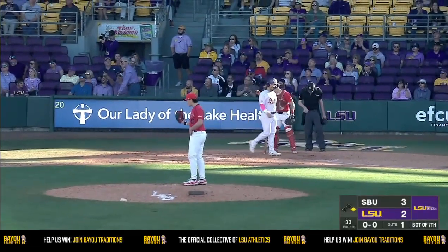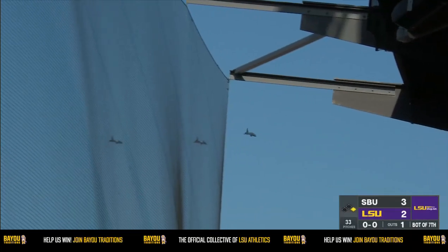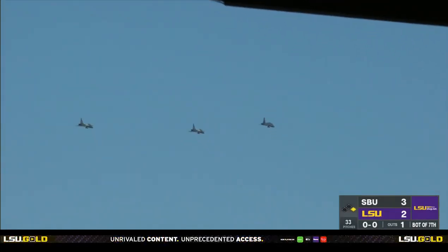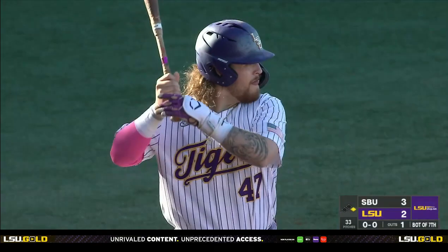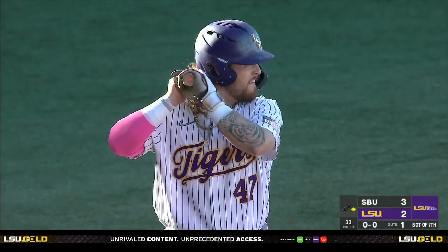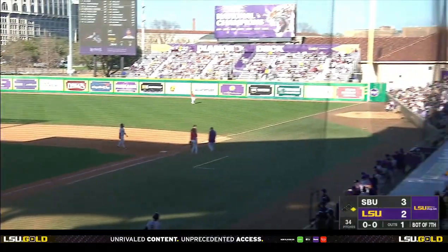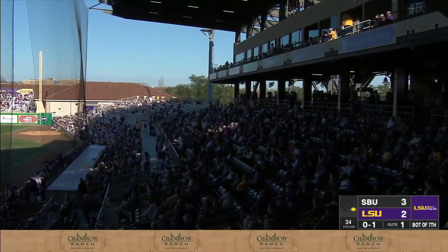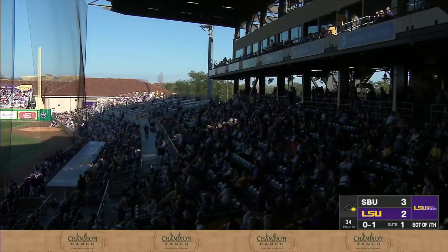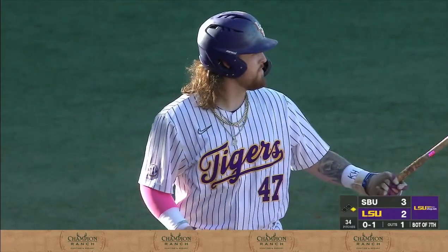Wow, we've got 3 fighter jets flying by. That's the applause you hear from the fans here at the box. Beautiful formation as they fly left to right. Here's Tommy White with 1 out. He'll take a big hack, foul it out of play right side. Well, they were flying left to right. Hopefully Tommy White can get one in that jet stream, if you will, and get it out to right field.